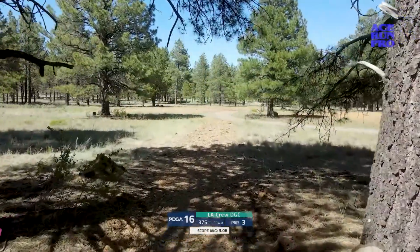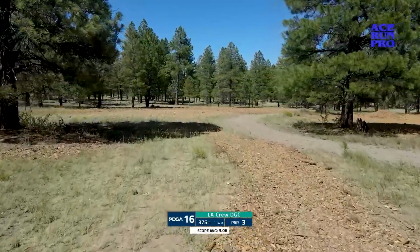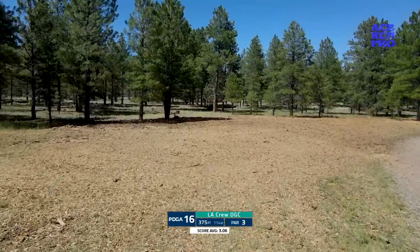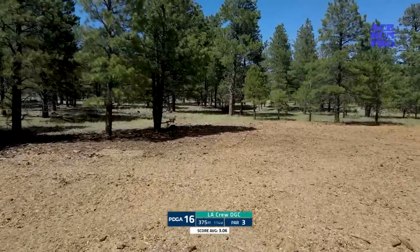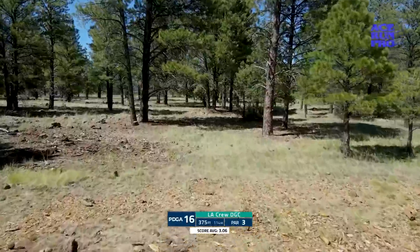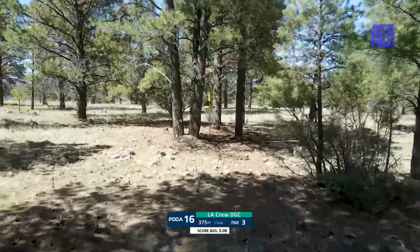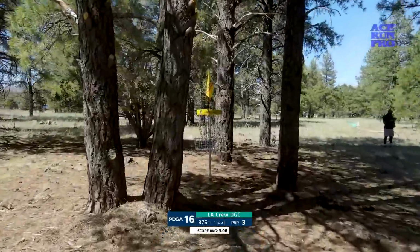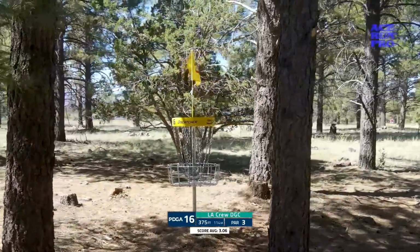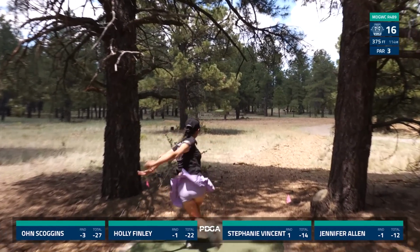Doing the work. Yeah, hole 16. We have 375 feet. This is a pretty tricky par 3. You want to get all the way through this open area here and try to sneak in, either hyzering over here on the left side or trying to get over those small little pine trees that are growing up to protect the basket. This is a pretty heavily guarded basket. 3 trees there in the front make it very difficult to either hyzer through or throw the turnover at where most of us land.